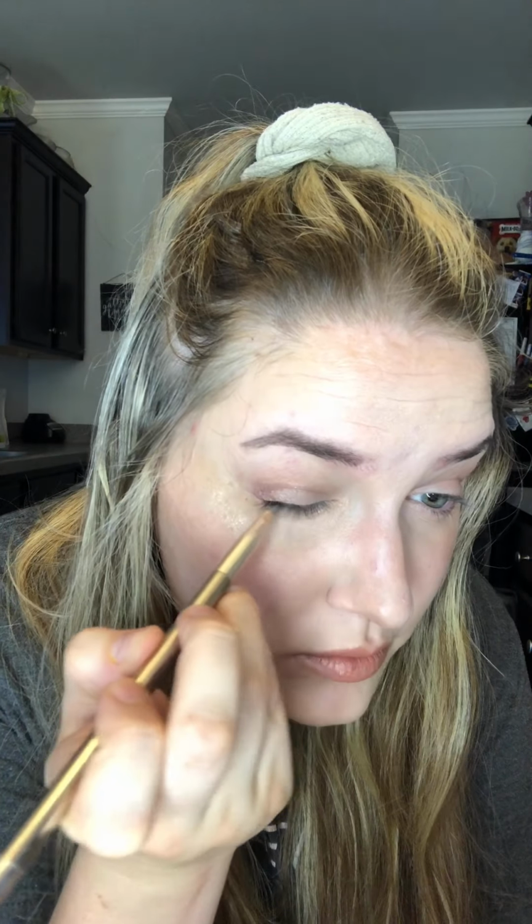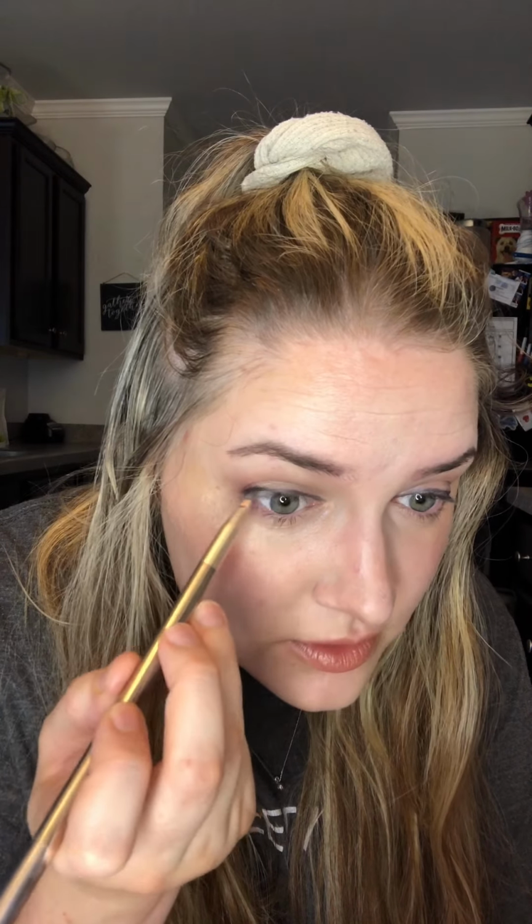I'm going to go in with my multitasker brush again into our Black Friday eyeliner. Gives it that really nice subtle look. It's not gonna be like a liquid liner where it's very bold. You can also use your setting spray on this brush and go in with an eyeshadow. I've done that so many times.